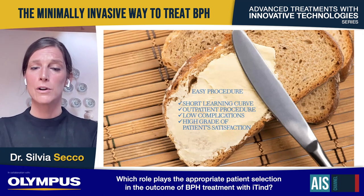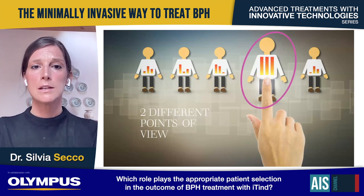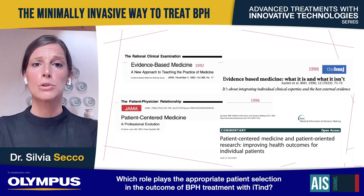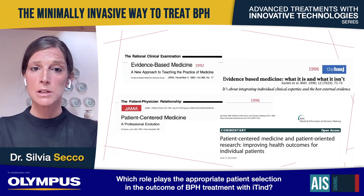And now let's focus on the patient's point of view, the other one. This is definitely as relevant as the clinician's. This has been demonstrated through all these years, because starting from the 90s, a big revolution has been going on. In fact, there has been a progressive change from a paternalistic model of medicine to a deliberative model in which the patient is involved in the decisional process and has the space to share his ideas and his thoughts.